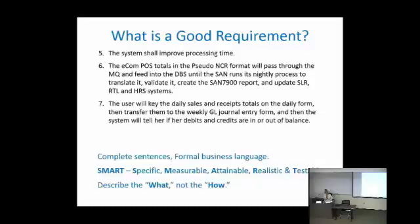How about this one? The user will key the daily sales and receipt totals on the daily form and then transfer them to the weekly GL journal entry form, and then the system will tell her if her debits and credits are in or out of balance. It's not. It is a how, but worse than a how, it's taking a manual process and putting it on the screen. Right. It's not thinking outside the box or thinking beyond how they do it today.